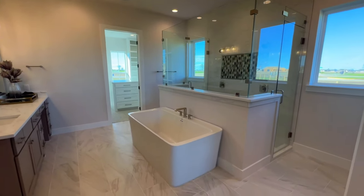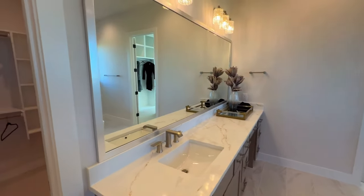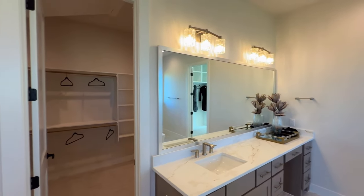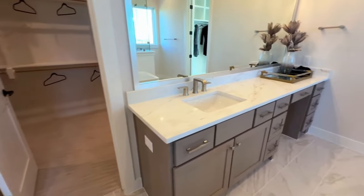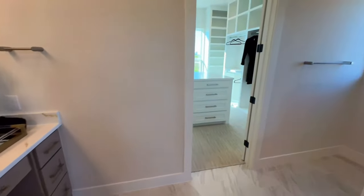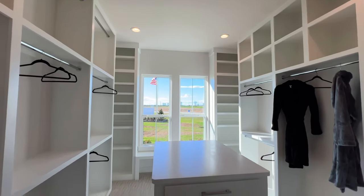I mean, goodness gracious. You got your oversized soaking tub right here as well. Again, I love the stainless steel mirror framings. I mean, fantastic. I absolutely love that. And then in here you have two primary closets. So ladies, I'll go here for you first, because look how large this is.